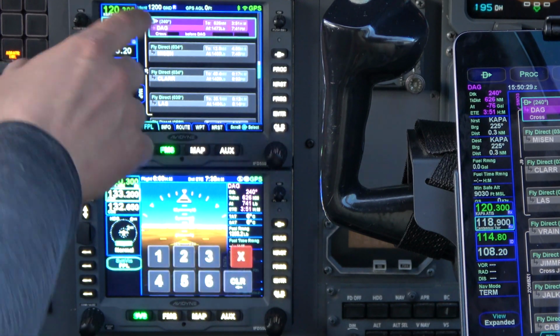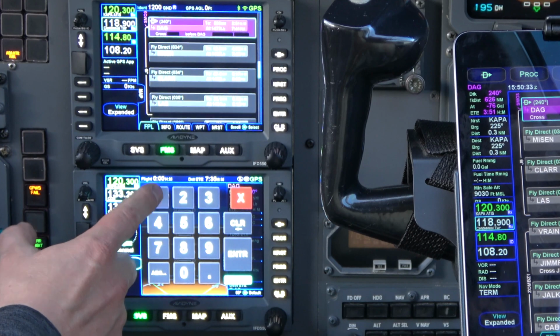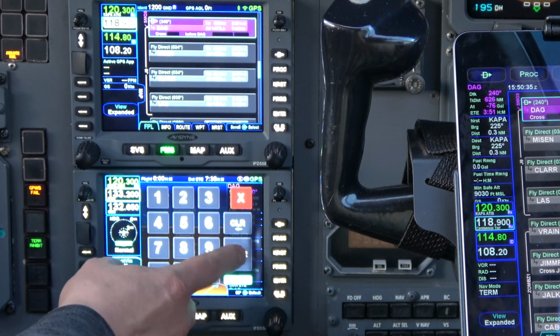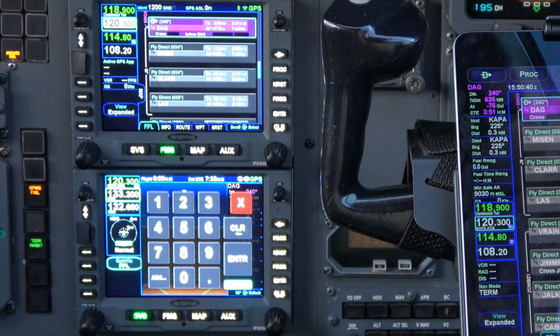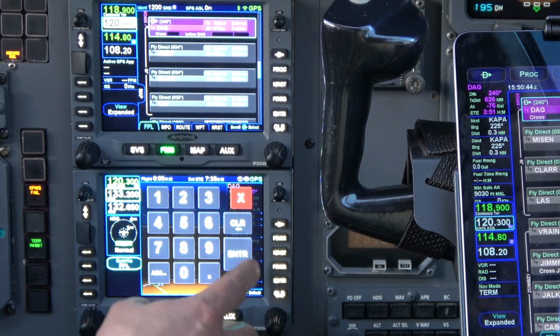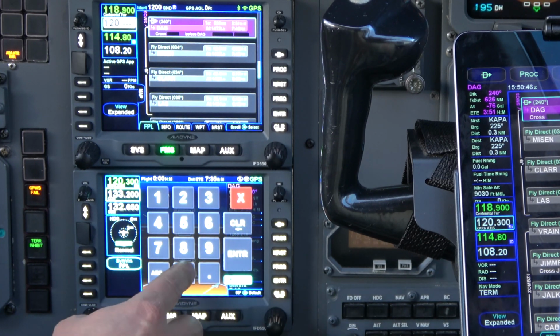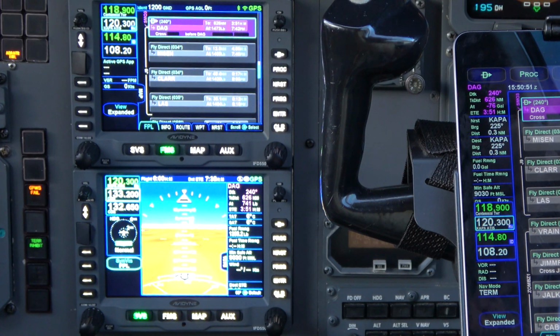Or you can just press the button here, up comes the keyboard. If I know the frequency for, let's say, the tower is 118.9, I can press that. I can make it active, and in fact, to make it even easier, you don't even need to press the 1. We can just say 20.3, 23, enter. Oops, 23, enter. And there it is. Okay.